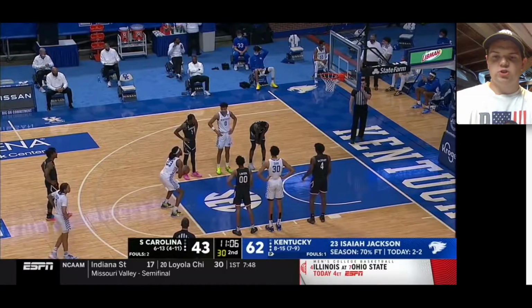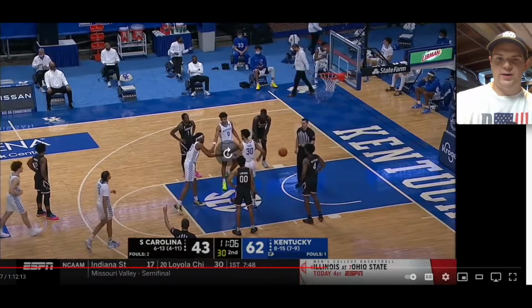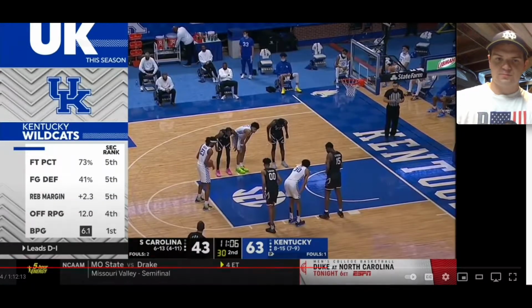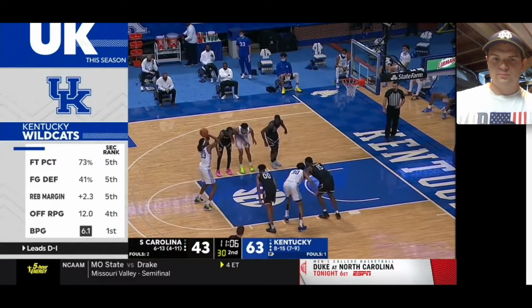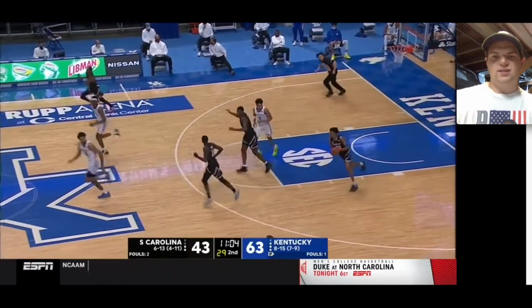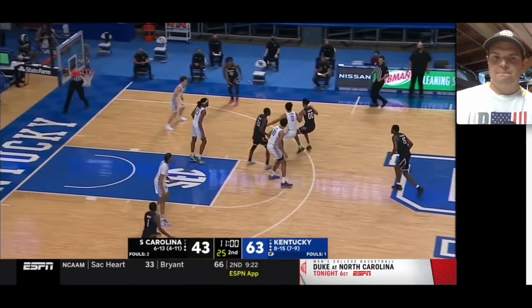Let's see if I think he'll split these free throws. Let's see which one he makes. So that one he's going to perfect swish. Second one coming up here. And he's going to miss that one. So again, 70% from the line. That's pretty much where he was at the entire year.